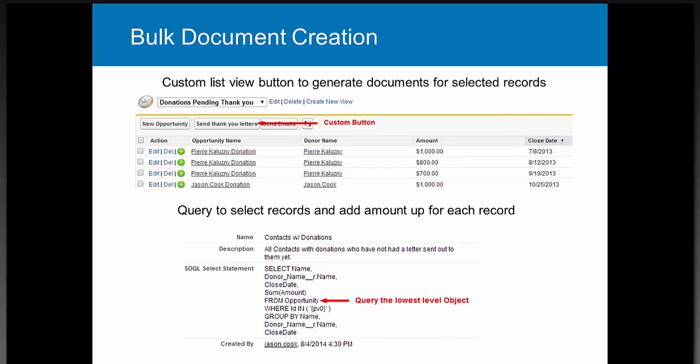So it's just going to match up all the contacts. It's going to say, okay, you selected 3 for Pierre and 1 for Jason in this case. For Pierre, it's going to show a list view on that document of the itemized donations. It's also going to show a sum. It's going to do the same thing for Jason, and for however many contacts you have listed.